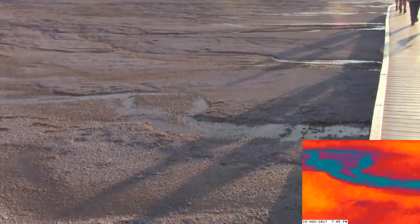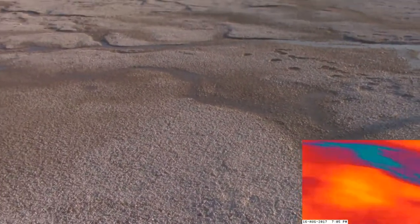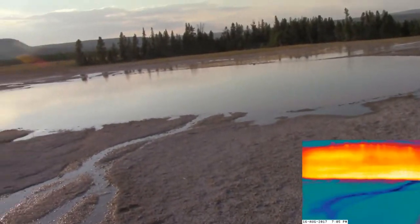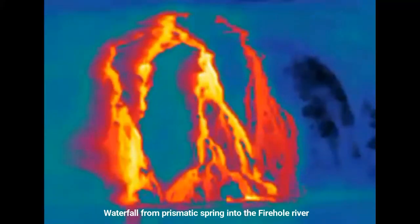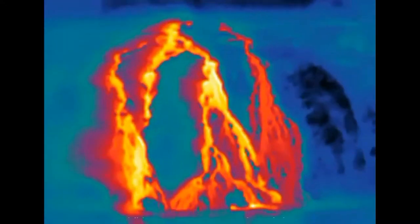In this shot, surprisingly, you can see that the ground is hotter than the water, and that's because the ground is being heated by the sun and magma underneath, while the water is being cooled by evaporative cooling. Evaporative cooling is one of the most efficient ways to cool something down. This is a waterfall that comes off from the Excelsior crater into the Fireball River.